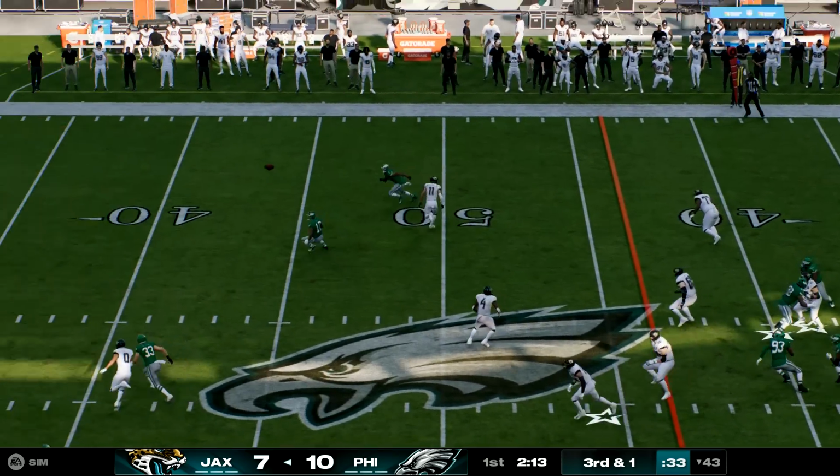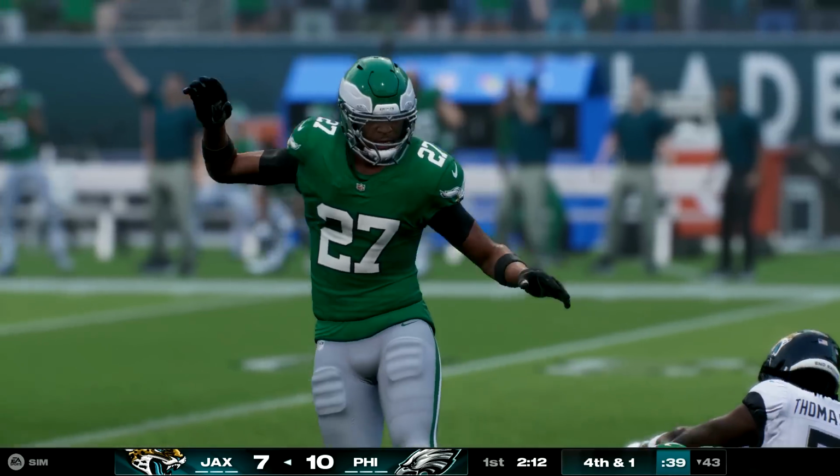Play action now. It's Lawrence. He'll let this one go. Deep for Thomas.